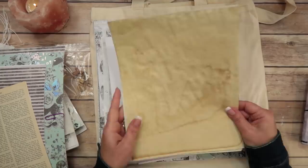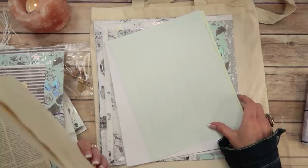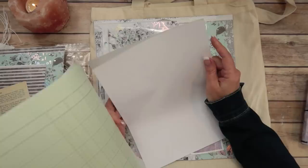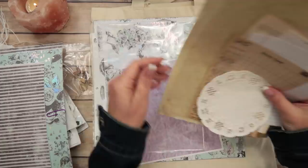So this is like copy paper, and then this is like loose leaf paper, school paper. And then there's some graph paper and some ledger paper, and then there's that Rhodia dot grid paper that I love so much. There's a piece of vellum. So all of these are for the inserts. All of these bits are for the inserts that go inside.